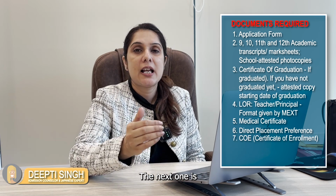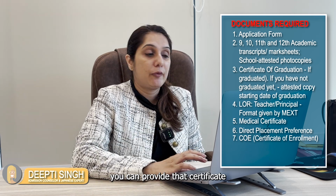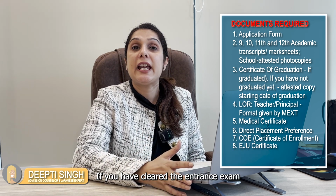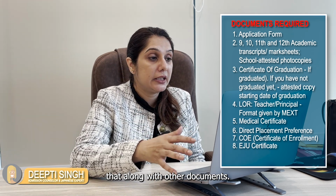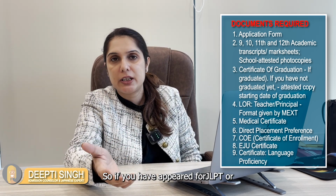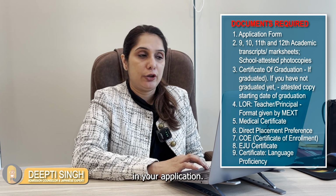The next one is the certificate of enrollment. If you already have an enrollment in any university, you can provide that certificate along with other documents. EJU certificate: if you have cleared the entrance exam to Japanese universities, you can provide that along with other documents. Language proficiency certificate: if you have appeared for JLPT or for an English proficiency test, you can provide those certificates along with other documents in your application.